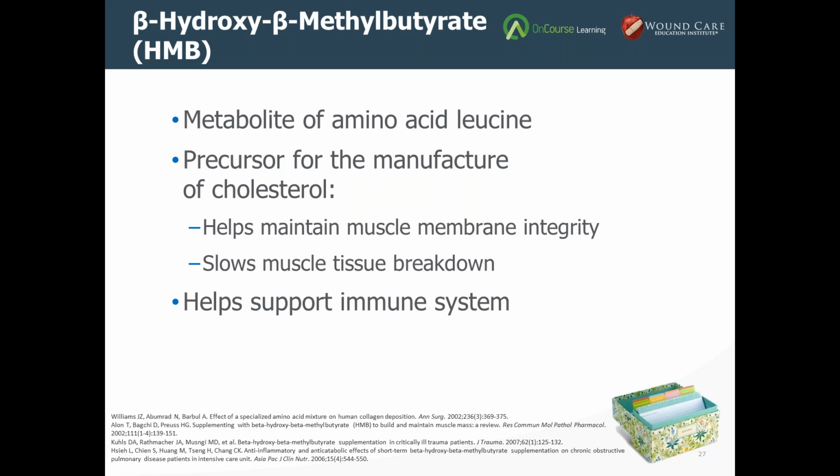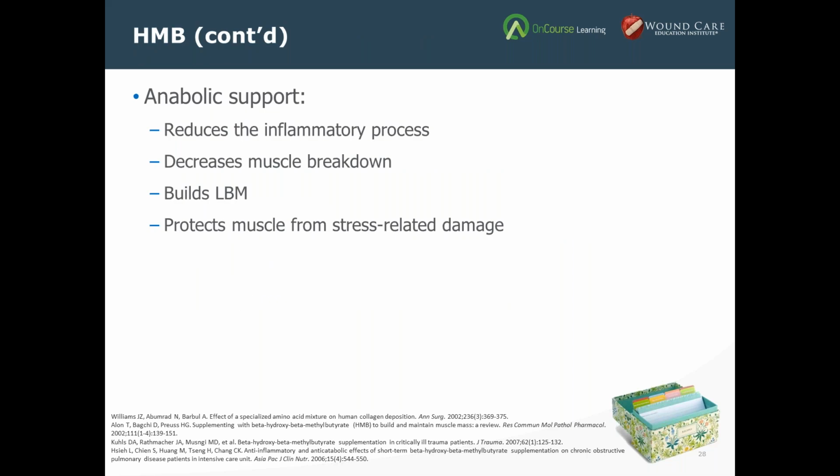So what HMB does, if you're interested in the little technicalities here, is it's a precursor for the manufacture of cholesterol, not the blood cholesterol we're trying to get down, but the cholesterol that's in the muscle membrane. So it slows the muscle tissue breakdown. It helps keep that muscle membrane intact and not break down. And it also helps support the immune system. So it really has some anabolic support. It helps reduce that inflammatory process, decreases the muscle breakdown, helps put on the lean muscle mass, and protects the muscle from stress-related damage. Quite a little package there.